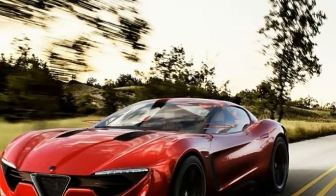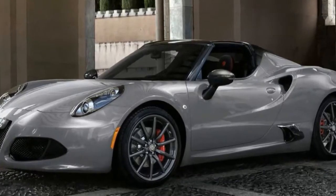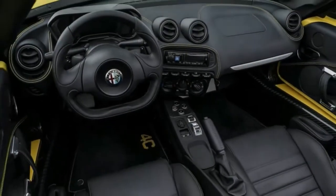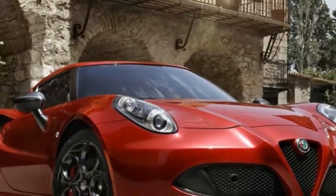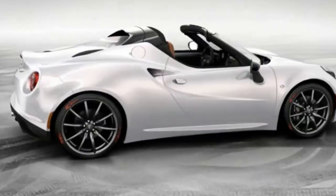Alfa Romeo has launched this open-top version of the brilliant, highly focused 4C sports car to keep interest stirring in the brand, which is set for a revival in the US over the next few years. Next up, a sedan to join the lineup later this year. But for now, it's just us, the clear sky above, our current car crush, and a green flag.